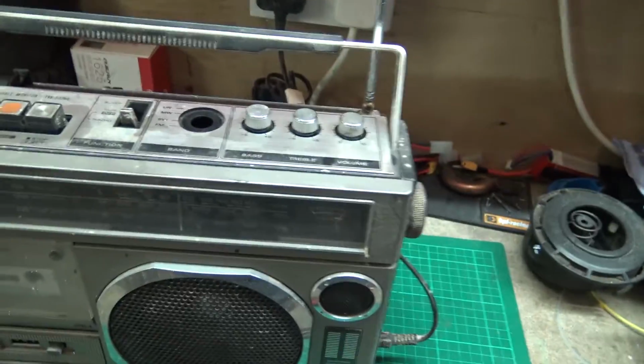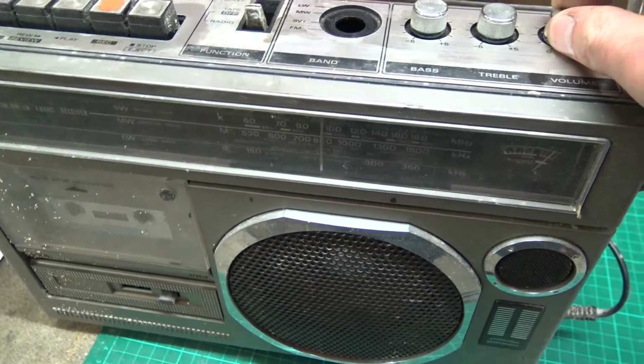So we've got, I don't really know what station that is, but we've got a station.